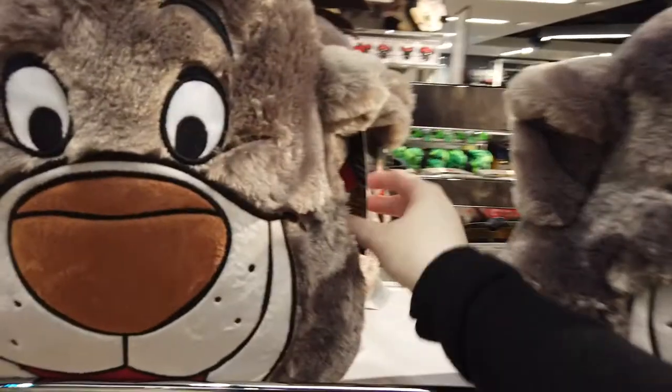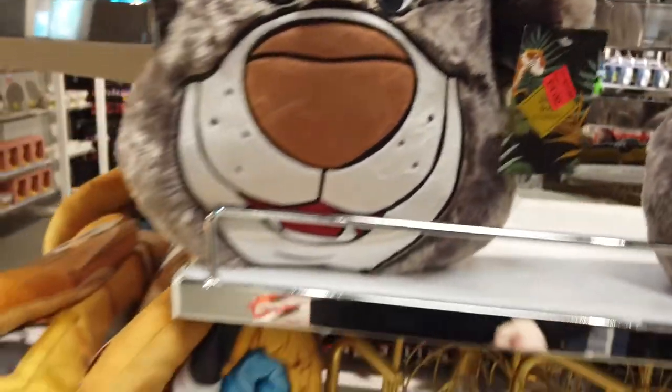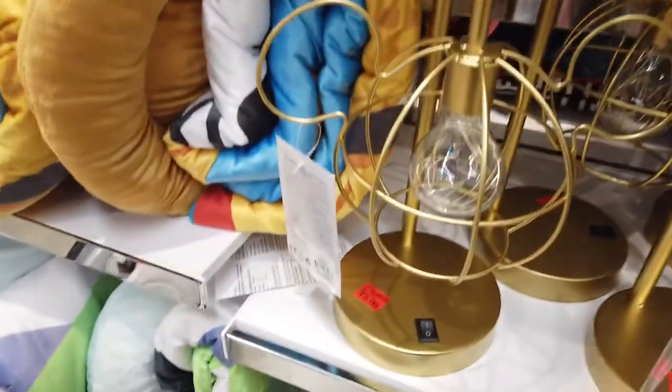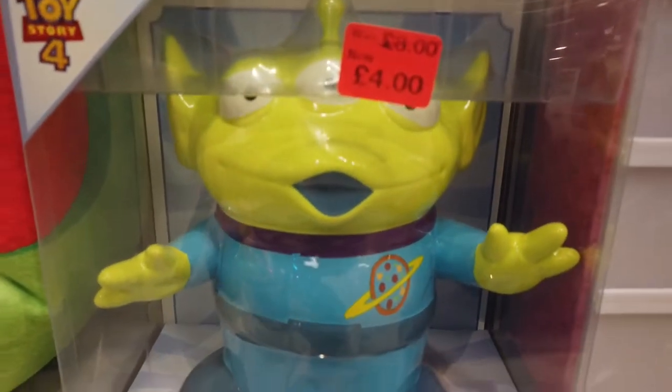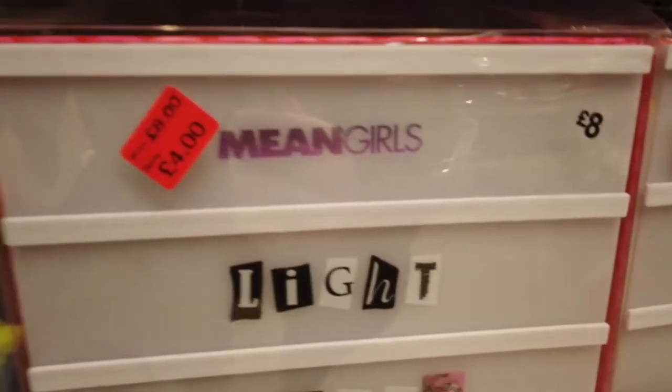You could come over here. You have a blue cushion. He's reduced from £7 to £4. A Mickey shaped light. And that's reduced from £10 to £5. Alien money bank, £8 to £4. Mean Girls, that's £8 reduced to £4.